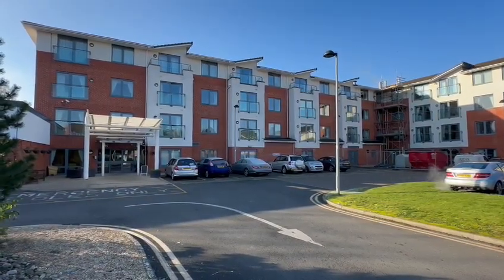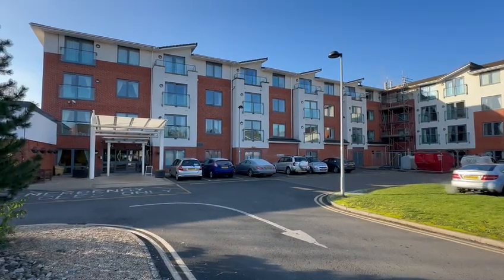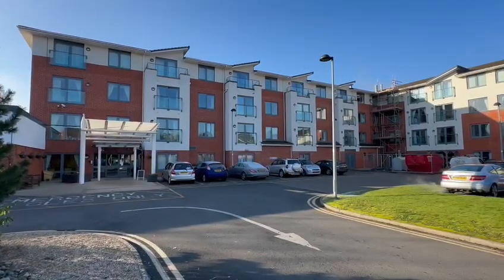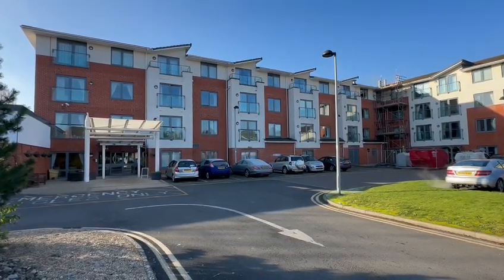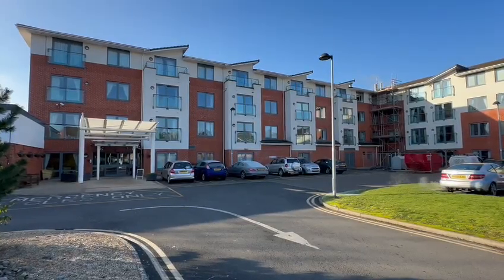I'm here today for the video tour of number 107 Renton Avenue. This is an impressive two-bedroom first-floor apartment forming part of this very popular retirement development, just off Ledbury Road and within easy reach of Hereford City Centre, but the development itself offers an extensive range of amenities as well. So this is available with no onward chain. We'll go inside and take a look around.